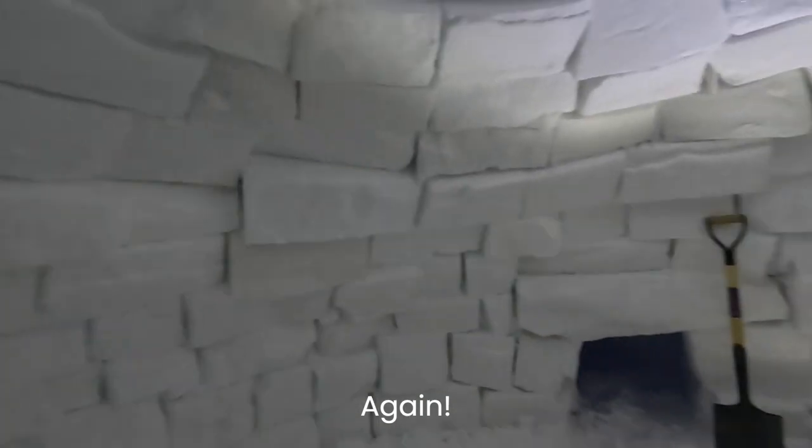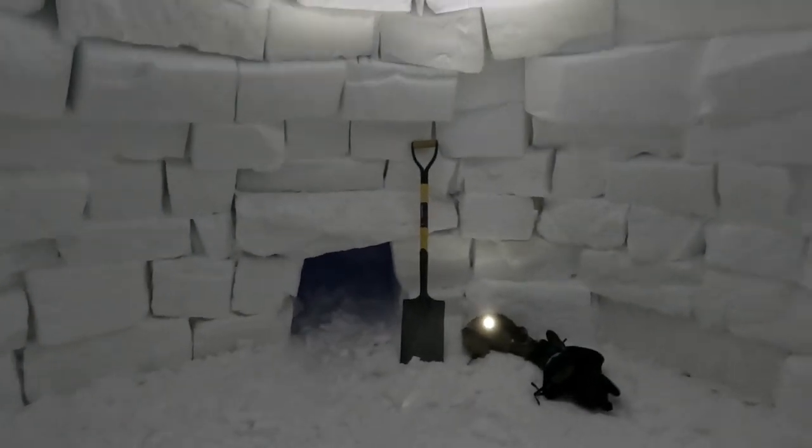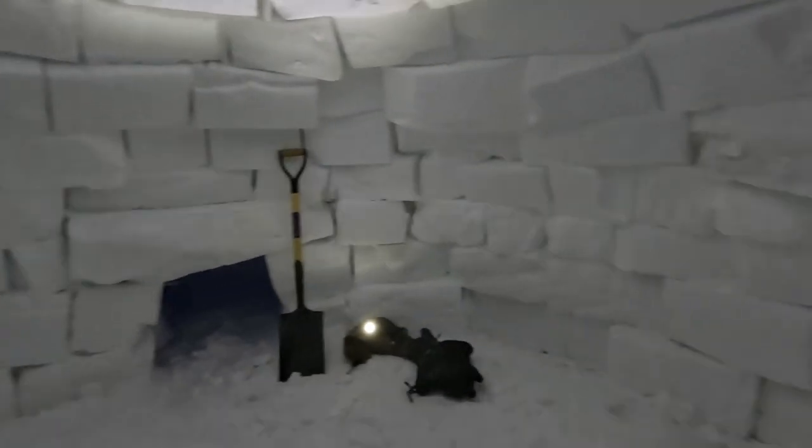Roof's on. Glorious. Welcome to our igloo. I'm puffing because we just finished it off pretty well. All we've got to do is sort of tidy up the doorway and make an entrance tunnel, which is Lochie's doing now. Would you look at this?